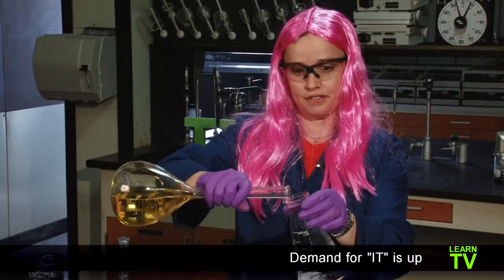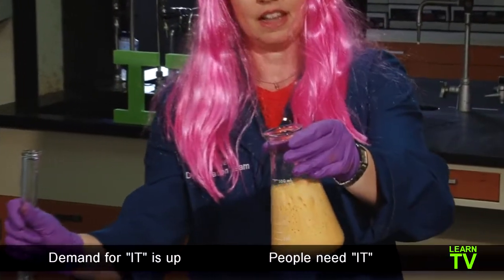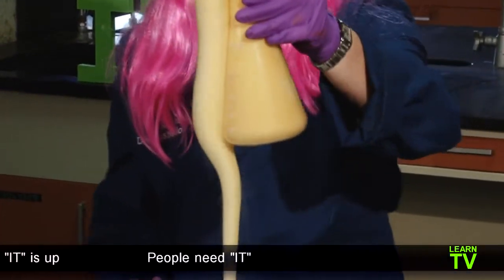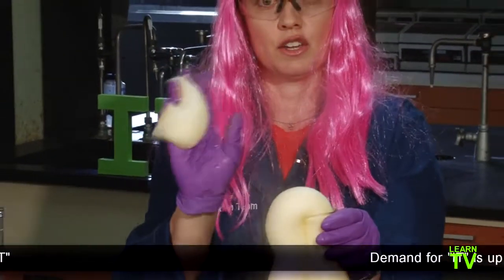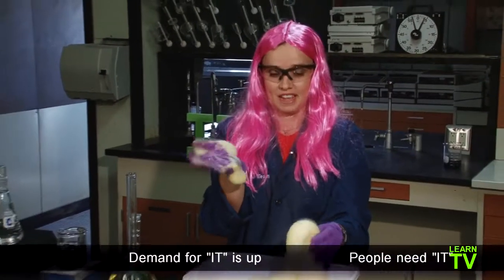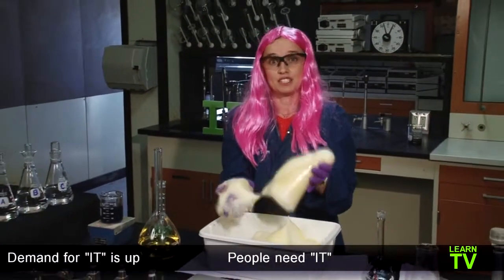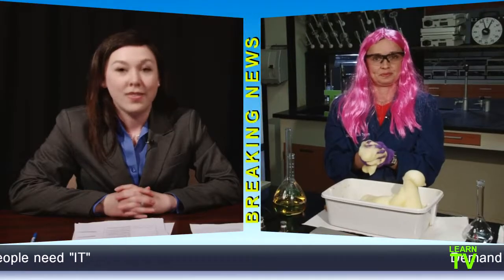Now you should see the difference a little bit of additive can make. And now you can see it, you can feel it, you can smell it, and you can definitely use it. So this is the product that we're bringing to the world. It's very exciting. Thanks, Polly.